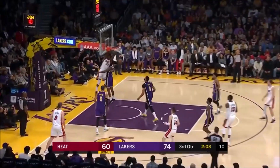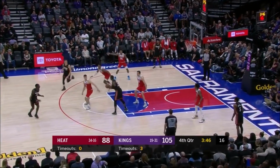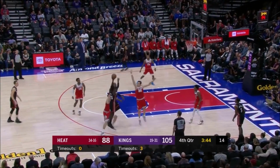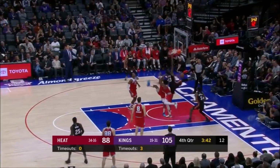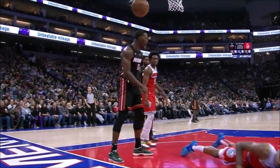Lakers lead now, their biggest lead of the game as Butler hammered it down. A 17-point lead for them. It was a 2-point Sacramento lead at the half. Bam! Looked like bowling pins inside. Watch the three Kings just scatter as he finishes on top of the basket. 11 fast break points make that 13 for the Lakers in here.